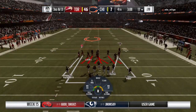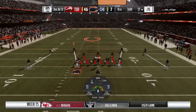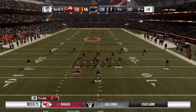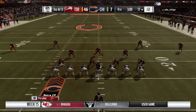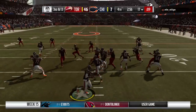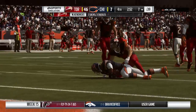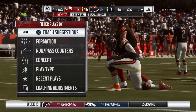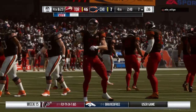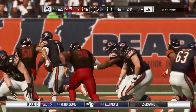The Bears on third down. Not so hot. 2 for 9 to this point. This is going to be 3rd and 13. Now this time he'll look to throw. And he can't find a receiver, and he's brought down. Michael Kendricks able to disrupt yet another pass play. His 3rd sack of the afternoon.